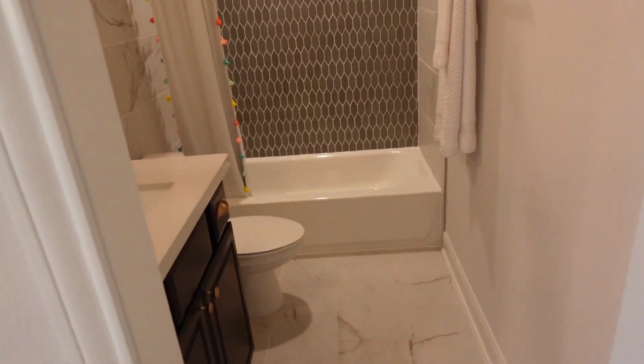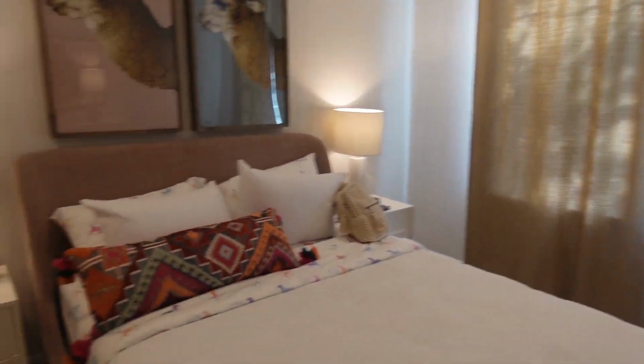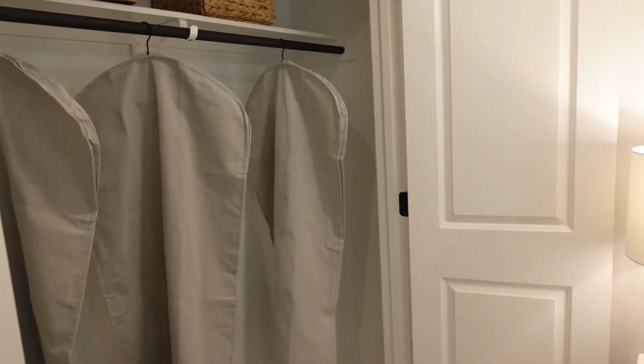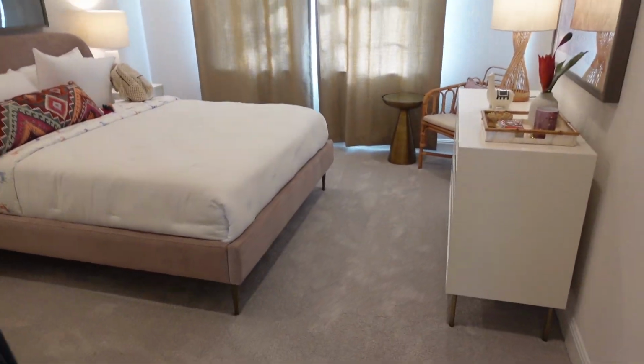Here's a bathroom right here, which is really nice. You walk into another room. I like it. Nice little size room. Closet space. I don't know. Something about the closet space in this room is not telling me anything, y'all. I'm gonna be honest with you.